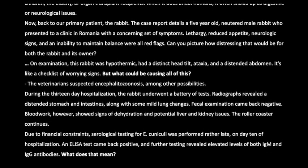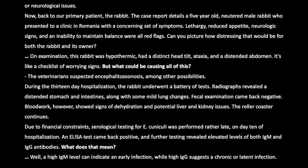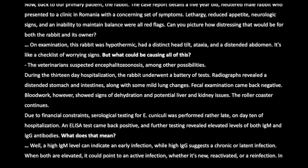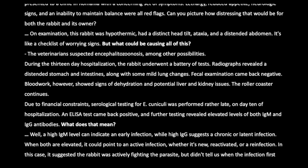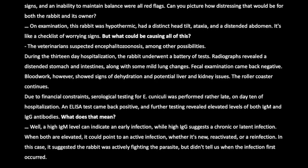The veterinarians suspected encephalitozoonosis, among other possibilities. During the 13-day hospitalization, the rabbit underwent a battery of tests. Radiographs revealed a distended stomach and intestines, along with some mild lung changes. Fecal examination came back negative. Blood work, however, showed signs of dehydration and potential liver and kidney issues.